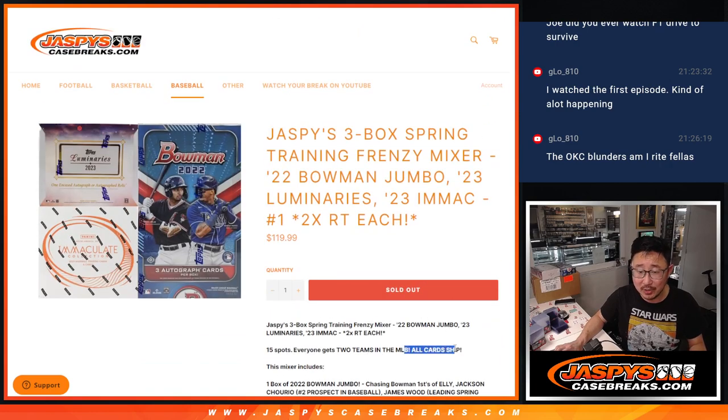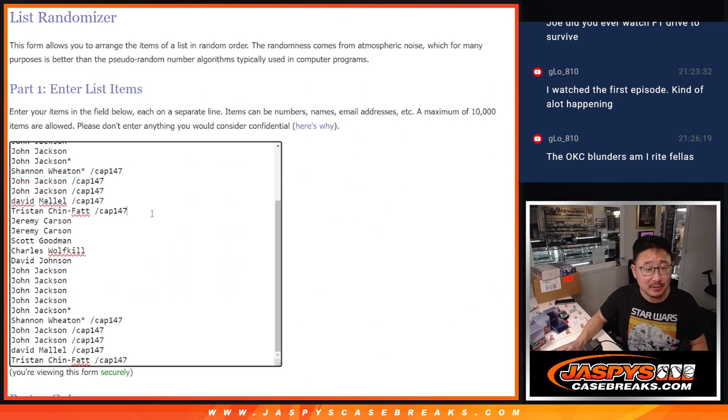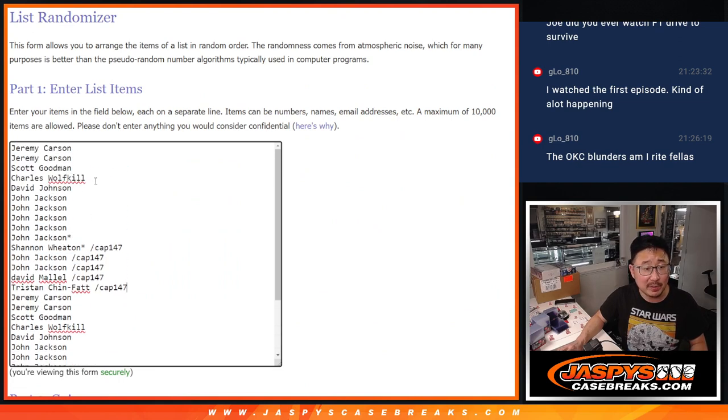Pretty nice break here. All card ship. A lot of good stuff. Big thanks to this group for making it happen. Let's double you up. Congrats to the winners in that capstone break as well. And thanks to all the people who bought their spots straight up.